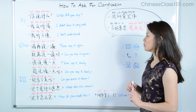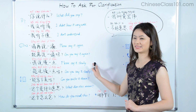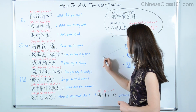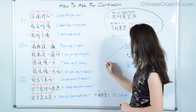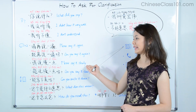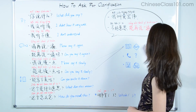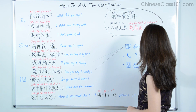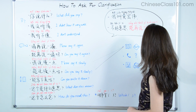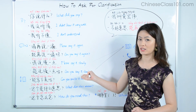You can use 请说慢一点 or 能说慢一点吗? So you can use this one or this one. So you can say 老师请说慢一点 or 老师能说慢一点吗? 老师 means teacher.